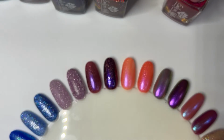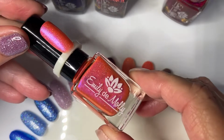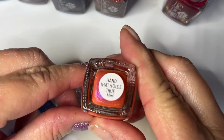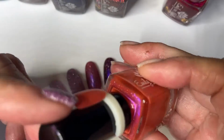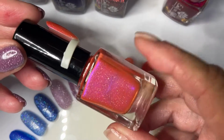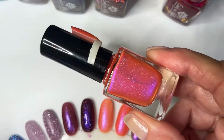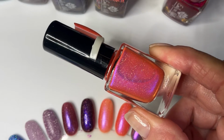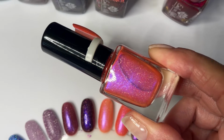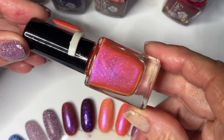Up next is one of my favorites. This one is called Hand That Holds True. I think this was in her discontinued area, so she may be doing away with this. It may already be out of stock. I'm not sure. I did not look it up right now. But this one was described as a coral nail polish with a purple aurora shimmer and silver holographic flakes. So you can see that purple.